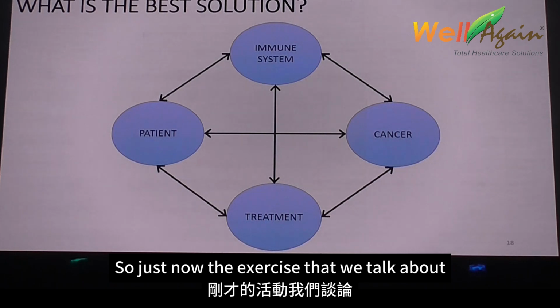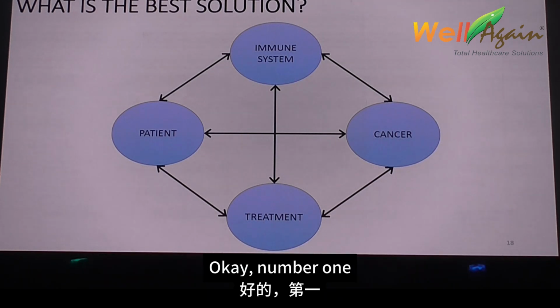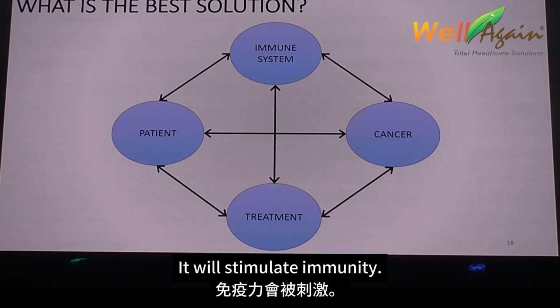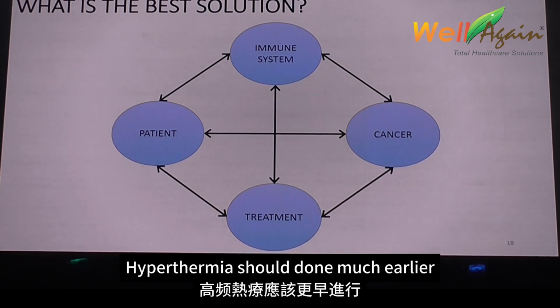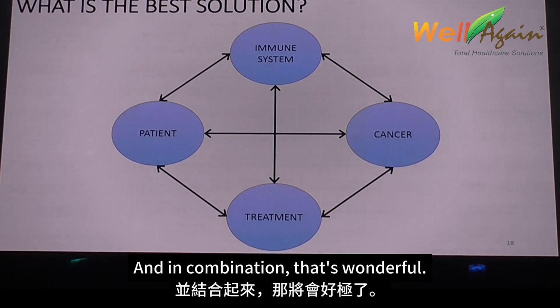So just now the exercise there, we talk about what are the 3 things that you learned today. Okay, number 1, hyperthermia works. Okay, number 2, it will stimulate immunity. Okay, number 3 thing that I learned, hyperthermia should be done much earlier. Much earlier, and in combination, that's wonderful. Giving options to the patient and family is important.